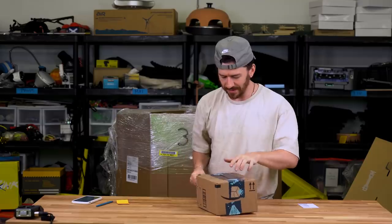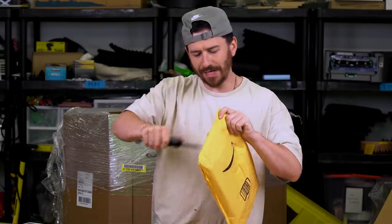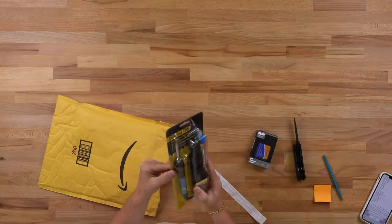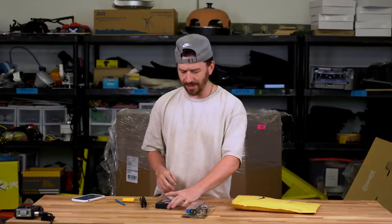We got a box. Feels kind of light. It's this again, a 5-pack of reading glasses. Next up, we got Brian Wright. Hopefully, this is the right package. Oh, we got a soldering tool. High-end, professional, 200 to 450 electrodes soldering tool. That's got to be decent.